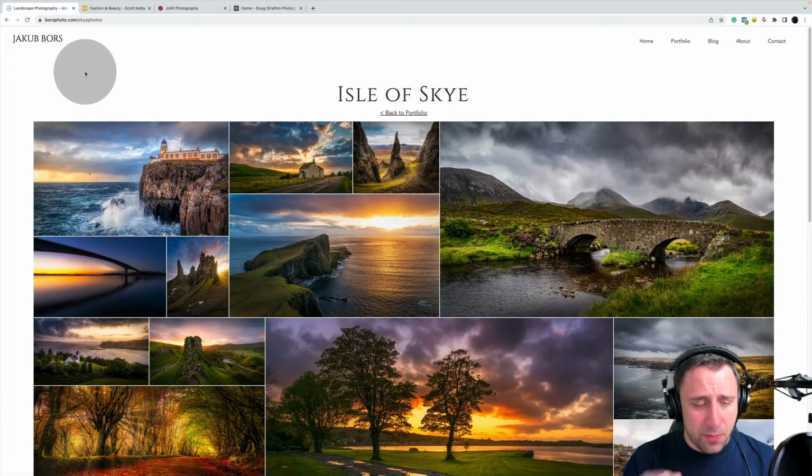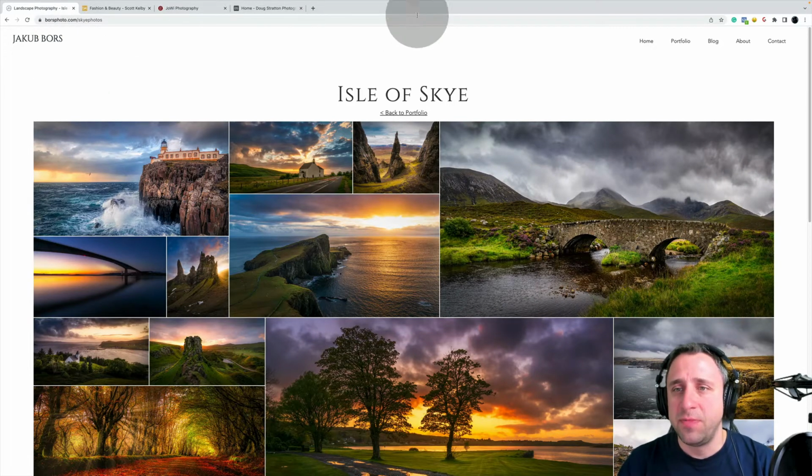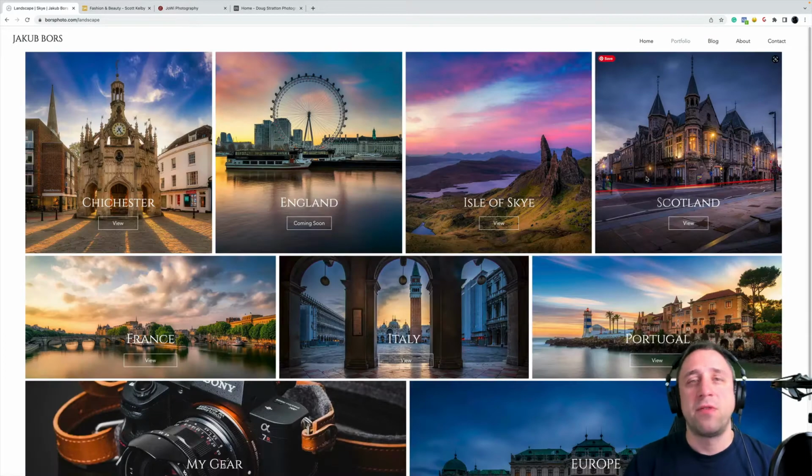So first of all, portfolio, then you have subcategories, which, if you're a travel photographer, could be cities. If you are a hospitality photographer, it could be restaurants, hotels.